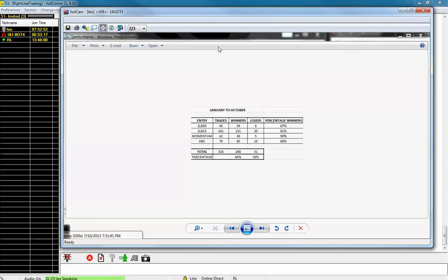It's from January to October of 2013. There were 45 trades on the two line break of the 50. You can see that there were 39 winners, 6 losers, 87% winning percentage. There were 161 two line breaks of the 15. 131 were winners, 30 were losers, 81% winning percentage.